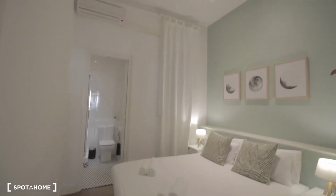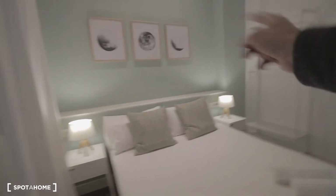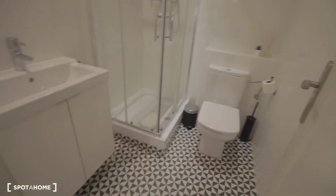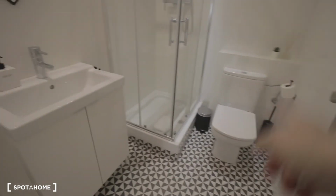Okay, I love the decoration in general. So we have the double bed with two night tables with drawers, a wardrobe over there. There's the AC unit here and a window to an internal patio. So it's just for ventilation purposes, very quiet and ventilated. Okay. And its bathroom. Okay. Nice bathroom with toilet, sink, some shelvings here, mirror, and the shower as well.